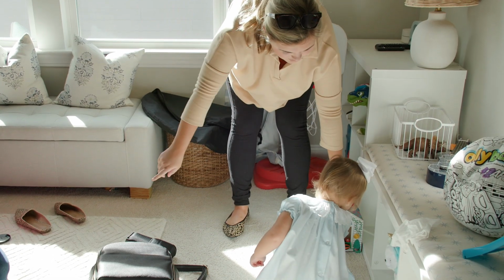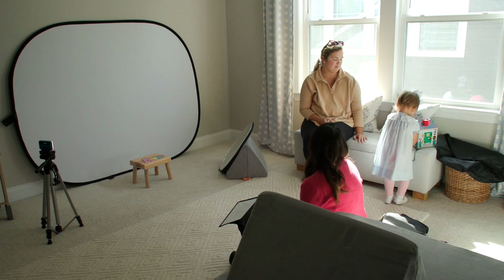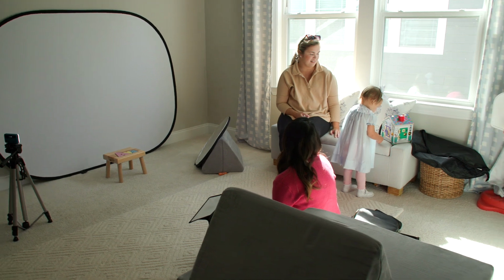And as soon as every child walks in and sees all of the toys, they immediately forget that they're here to do anything other than play. Even the shyer ones are usually immediately checking out the toys, exploring. I put the mom at ease right away by telling her that the child is completely welcome to touch anything, play with anything.